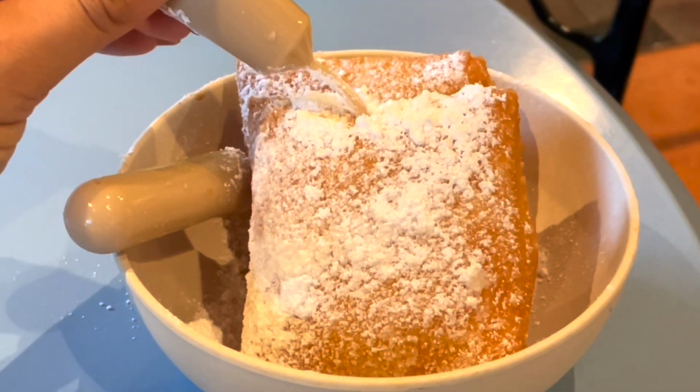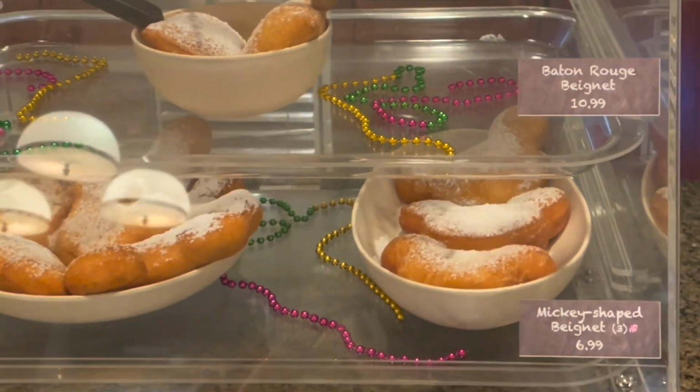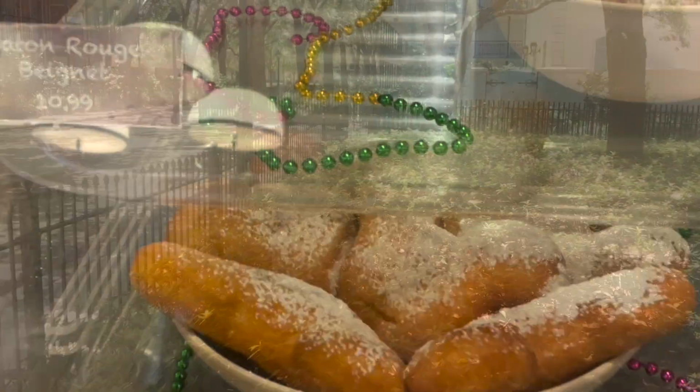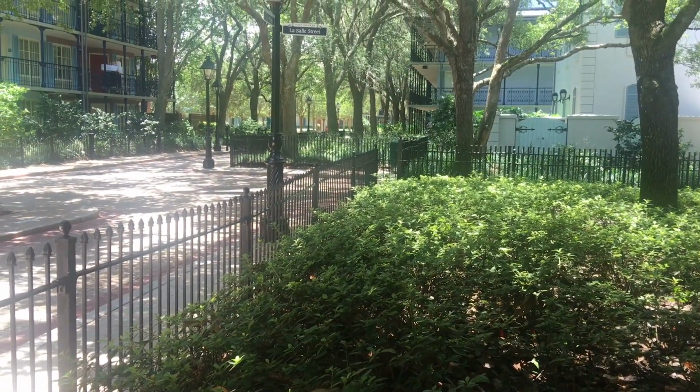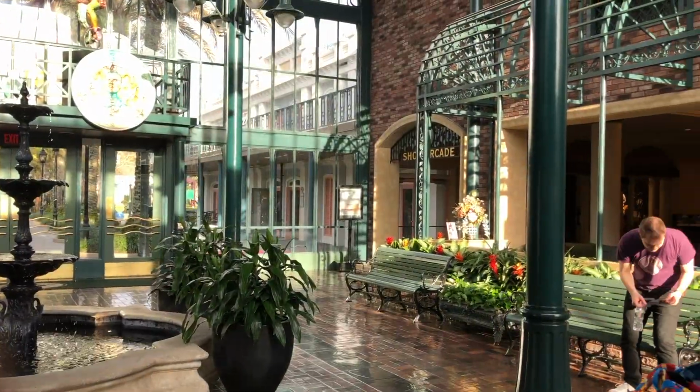This cafe also has seasonal beignets like gingerbread around Christmas and pumpkin spice around Halloween. They have cinnamon ones at Valentine's Day. Now, the cafe opens at 6 a.m. and is available all day long. So if you're still half asleep and need a little beignet action to wake you up, Scat Cats Club has your back.